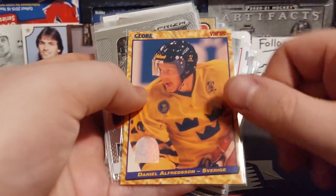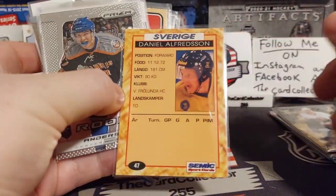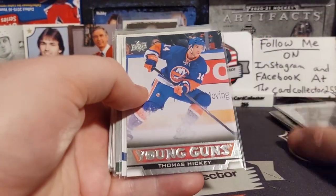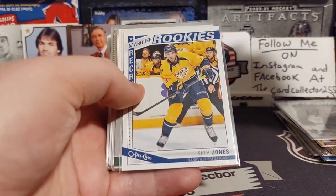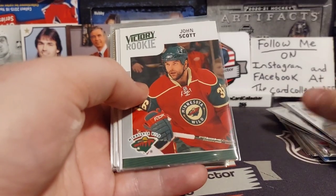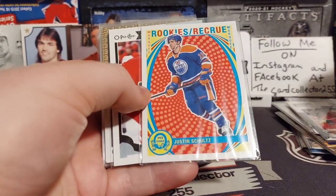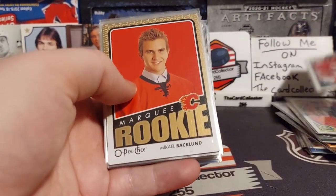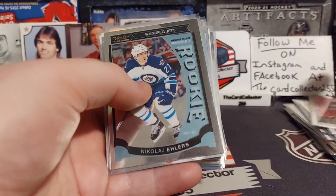He wanted like $10 for this card. Sadly, I showed him on eBay what they're going for. You can see actually his soul leave his body. Anders Lee, rookie. Got Thomas Hickey, that 4th overall from Calgary. Seth Jones, John Scott, that's a nice one. Justin Schultz, that is retro. Noah Hanifin, of course, with the Flames. Backlund, that was a nice one.